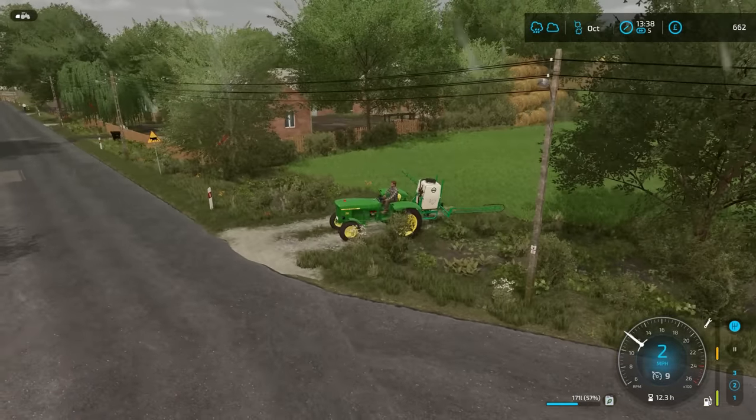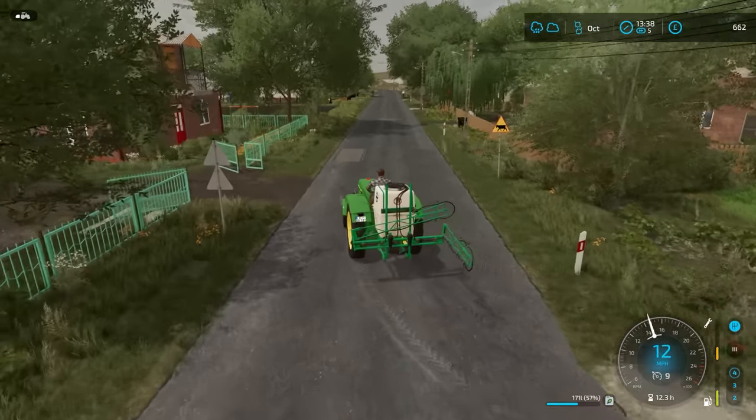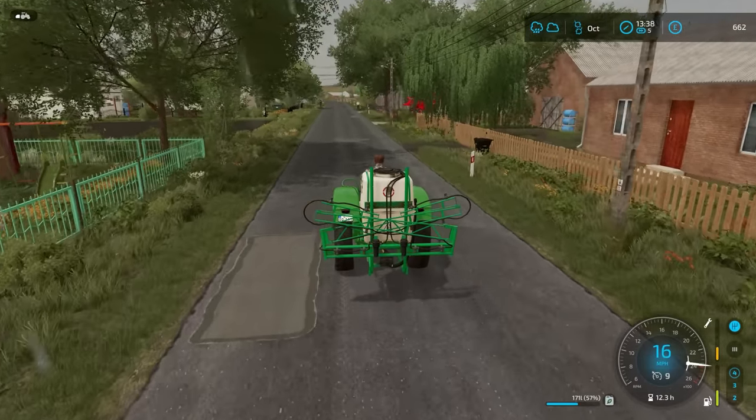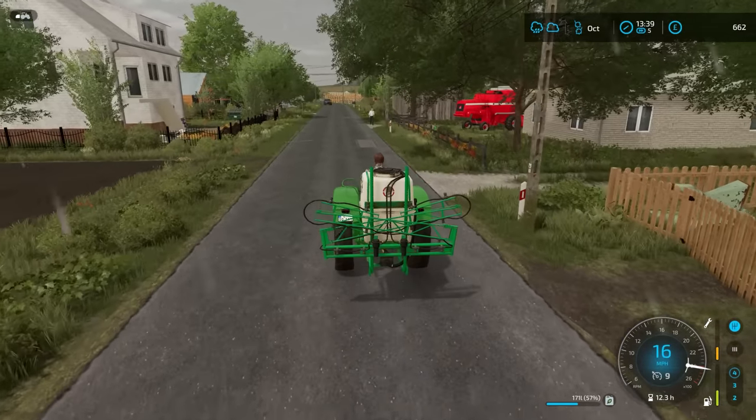Very good to see. So yeah, we really want to be resting anyway, because it's so wet now. There's not much we can do. I don't think we should have even been spraying in the rain, but this game doesn't seem to mind too much.